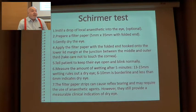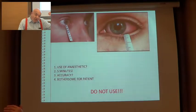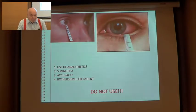The volume tests, you're all familiar with this. This I don't need to go into. It's a 5-minute test, and it's bothersome for the patient. Extremely bothersome. You recognize it? Maybe you have to use anesthetics. 5 minutes, the accuracy is not there, and it's bothersome.